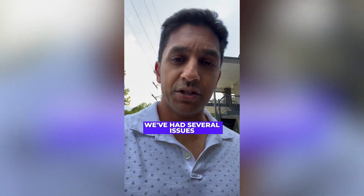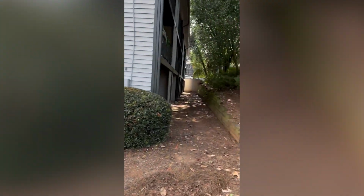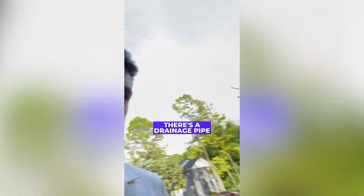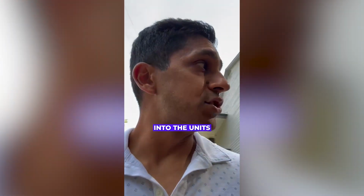We've had several issues that have come up of late. One of them is flooding, and flooding happened relatively recently. Right here you can see one of the buildings that was flooded. What's happening here is happening in 3 other buildings. You can see that there's a drainage pipe on the ground. Those little areas here, I'll show you one. They're supposed to drain the water that comes from the higher elevation here, but they get filled with silt. And because of that, they don't drain, and then that overflows into the units.